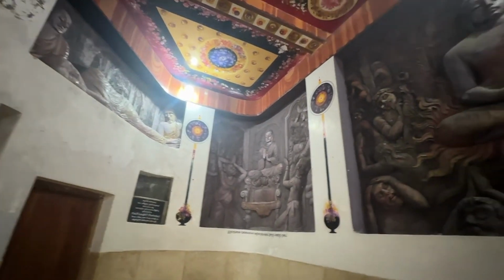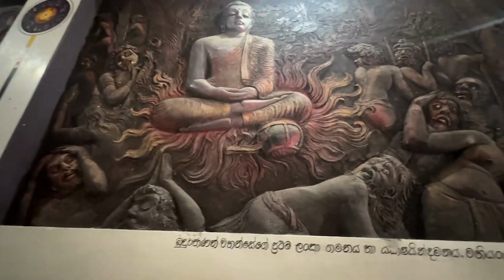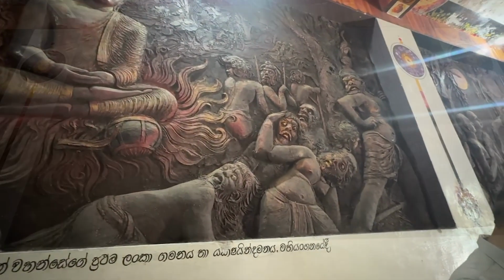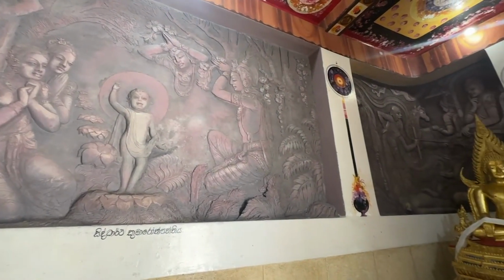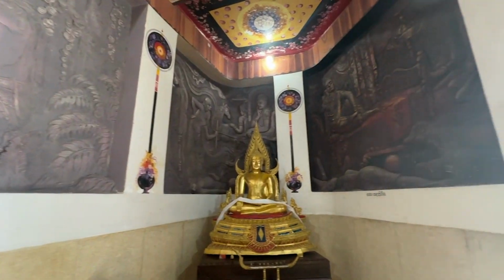This is a room in part of the temple complex, and this is located directly underneath the Buddha. And all of these works of art have been donated by various countries or various political parties and are on display for you to go around and see.